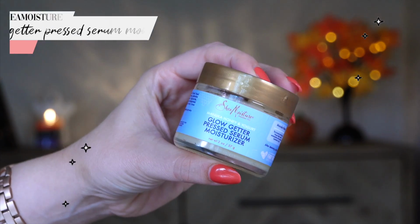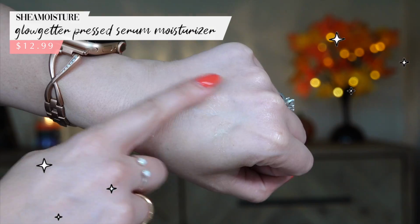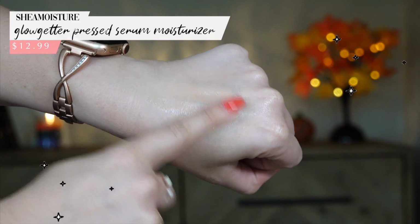Another favorite I've mentioned in some other video, and I don't remember what it was, but I don't think it was a past favorites video, is the SheaMoisture Glow Getter Pressed Serum Moisturizer. The idea of this is so lovely to me. It's around 13 bucks at Ulta. I just double checked, they still sell it.